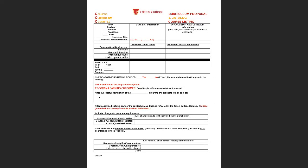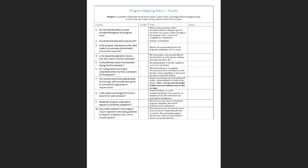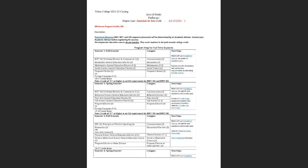So this is what our curriculum proposal form will look like, and this is the AS degree, and it's going to look very similar to many of you. The curriculum proposal page looks the same. We have the program mapping rubric included in this that I presented a couple of months ago. Next, and this is all one document as of now, we have our maps.